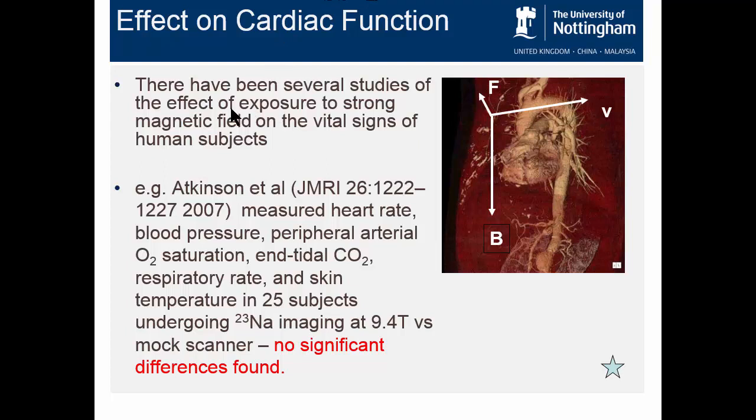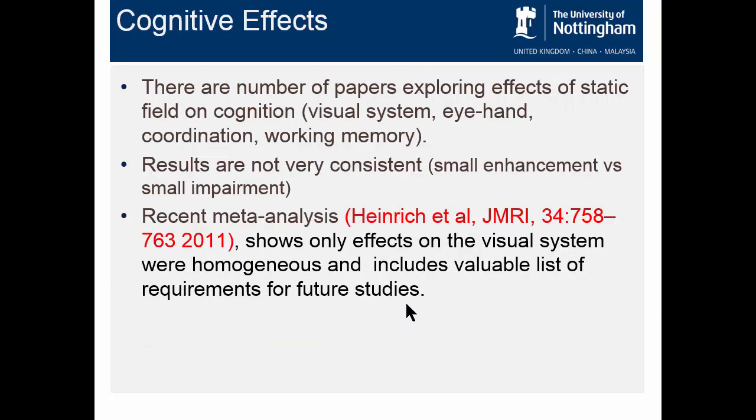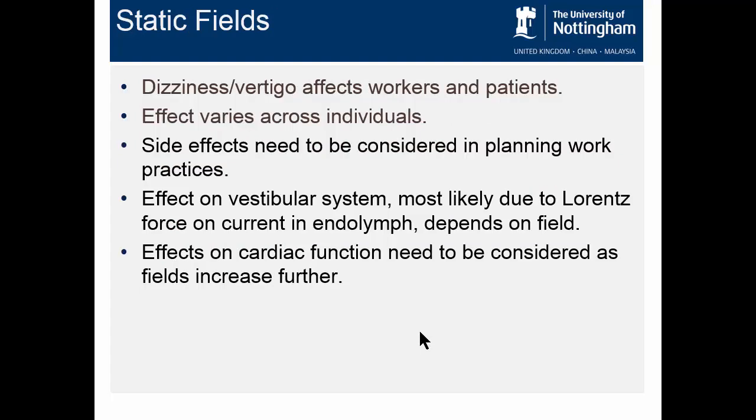There have been quite a lot of studies already of the effects on vital signs of exposure to 7 Tesla, 9.4 Tesla, but no significant changes have been found as yet. A variety of cognitive effects have been reported, not very much in these particular studies. And I don't know the literature in great detail, but there is quite a lot of variation across the literature. This is a nice meta-analysis which I think reports for some cognitive effects an effect size on average of about 0.14. So it's pretty small effects. It's a complicated literature, needs further investigation.